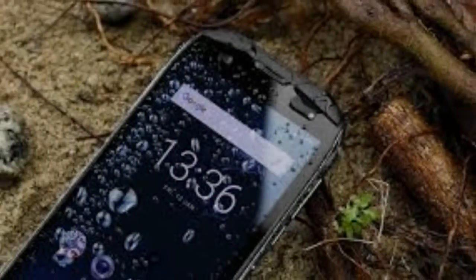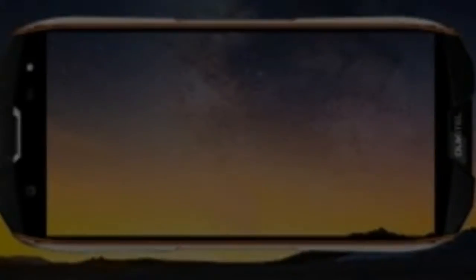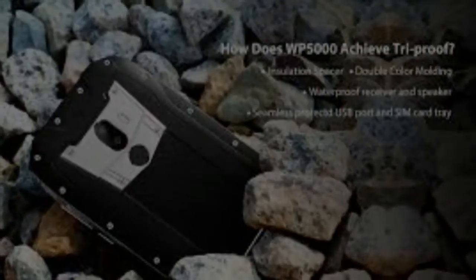Oukitel revealed the main specs of the WP5000 in this short video and will release more details on their official website this week, with details about the phone's features, price, and pre-sale activity.